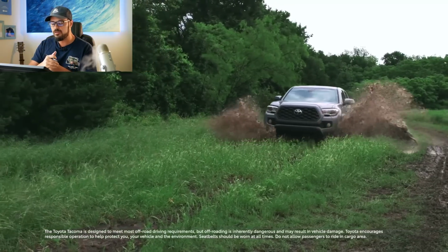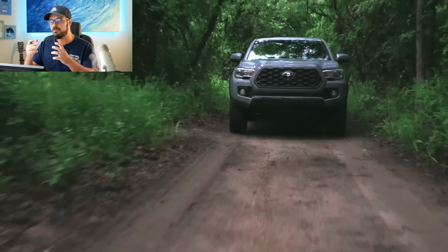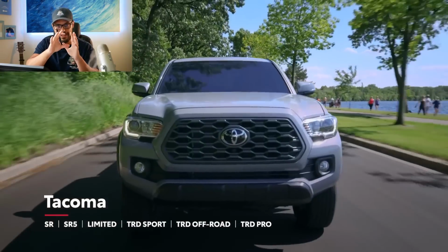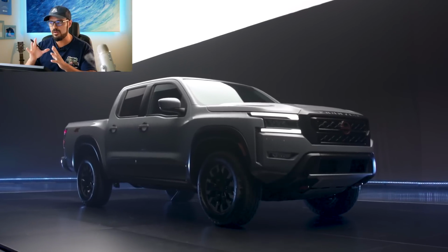I know that the Tacoma has been around in this version since 2016. It's getting a little old, but they did refresh recently where they added the LEDs in the front headlights, and I think that made it look a lot more modern, just that tiny change to the front end. And also if you have the black grille, it looks a lot better than any type of chrome you could have on the Toyota. Now the Nissan for the Pro 4X trim here costs about $2,000 more.